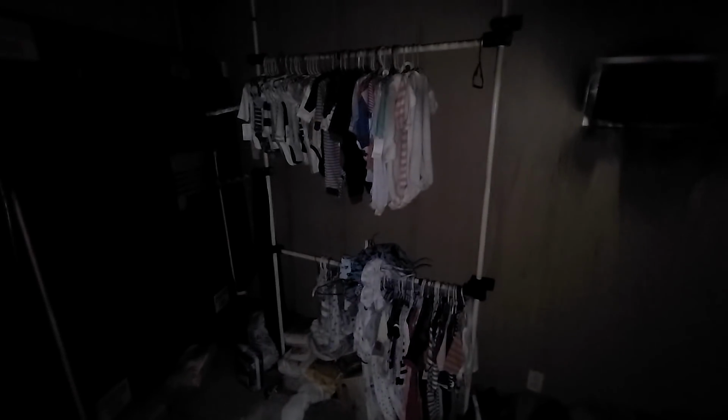Oh, that's sad. All the baby clothes left behind. Yeah, it's sad, but at least they're okay.